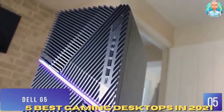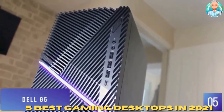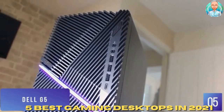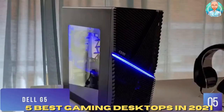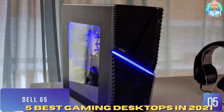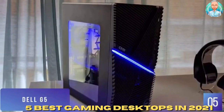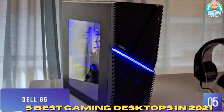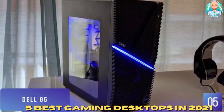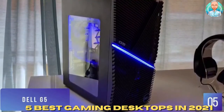With these specs, you'll be able to run most modern games at 1080p HD and maintain a very smooth and streamlined gaming experience. The desktop comes standard with an Ethernet port and is capable of connecting to your network wirelessly without any adapters or additional accessories. The desktop is also shipped with a Dell multimedia keyboard and a standard Dell optical mouse.